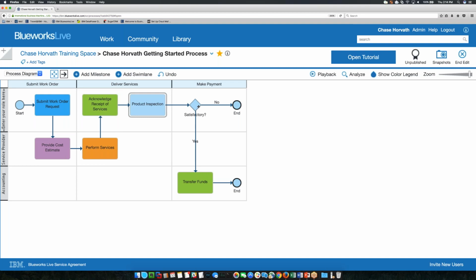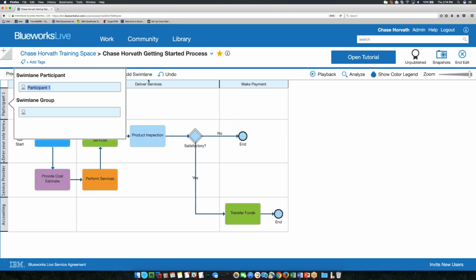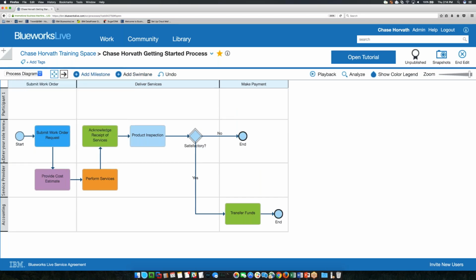It's actually really easy. I can move things from one milestone or column to the next. And I can also add more swim lanes or milestones as I need. So I'm going to add a milestone for inspection so that we can put that product inspection section we just made into that. So I'm going to add a swim lane. Sorry, I'm going to add a milestone, call it inspection.